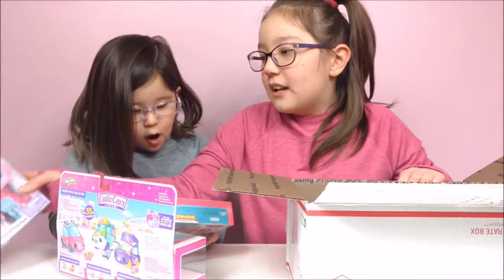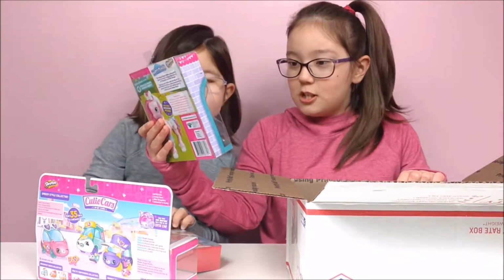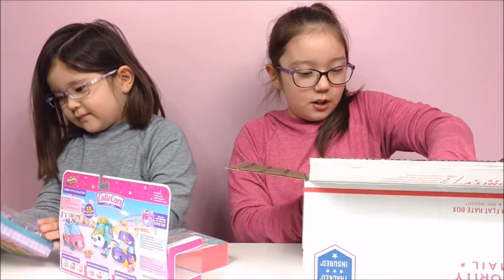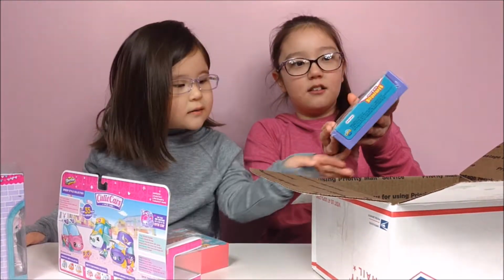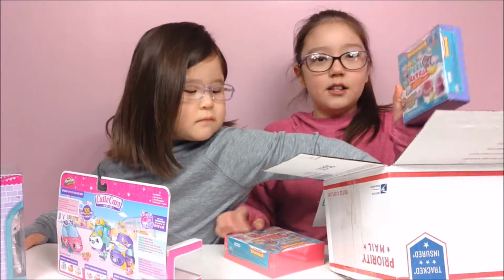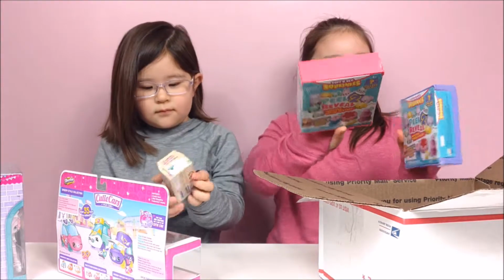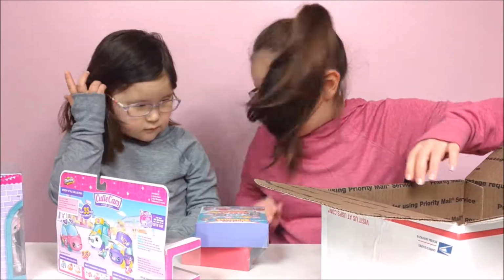We got a pony called Bella Bliss, who really looks like Pinkie Pie, just longer legs and a little less pink on her body. And we got another container of this. And they're both Series 1. Well, this one's a reddish pinkish, and this one's purple. And, oh, okay, there we go.